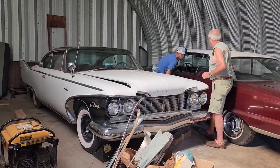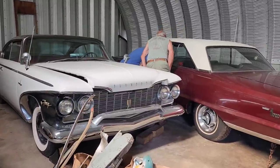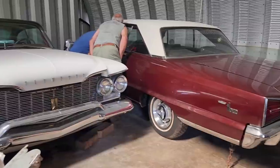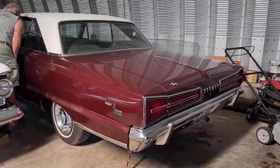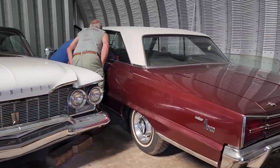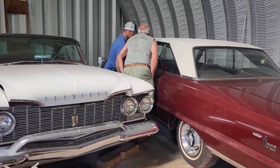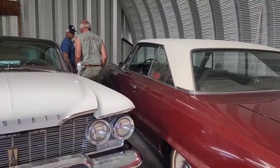Bought that from the original owner. Nice. Little mouse trap. No mouse in there. No. You got him. He's going. Yeah. That's a nice car too, eh? That is a nice car, yeah.